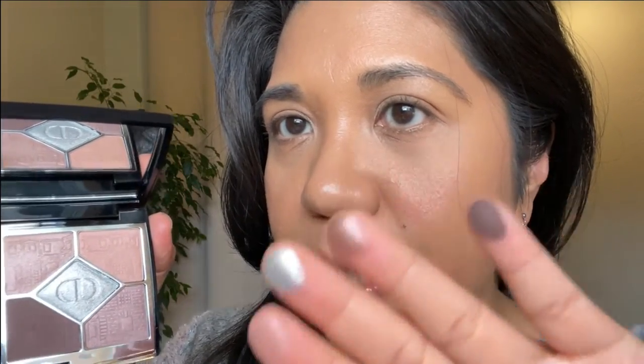And that silver one really pops. And so today, as always, I'm trying to film in natural lighting, but I added some studio lighting because it is a little bit overcast, just so you know.